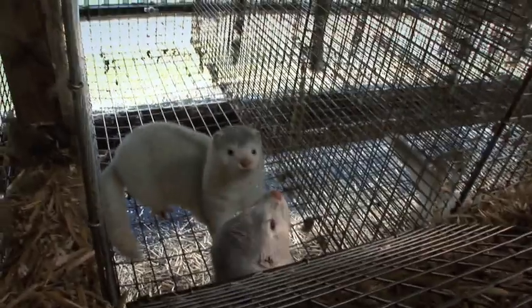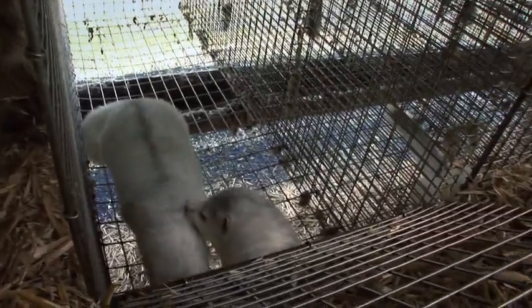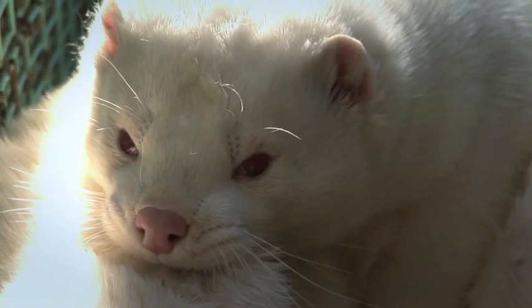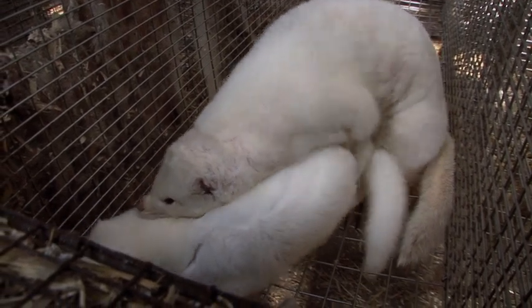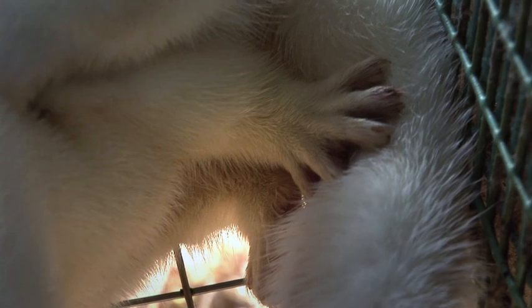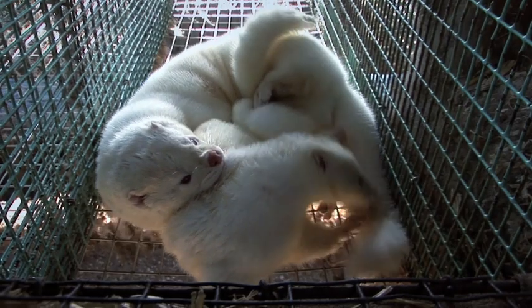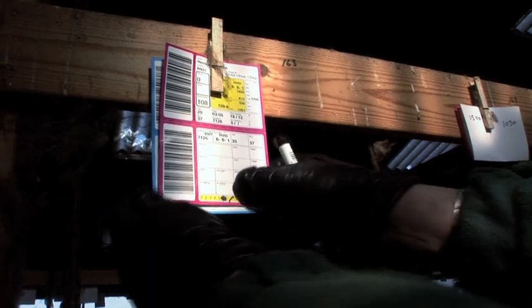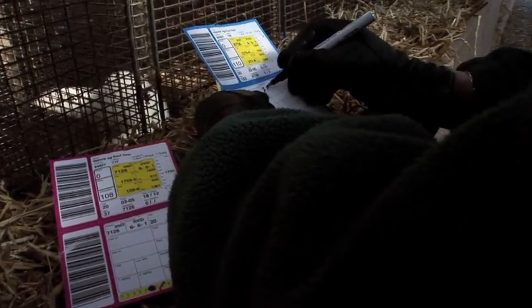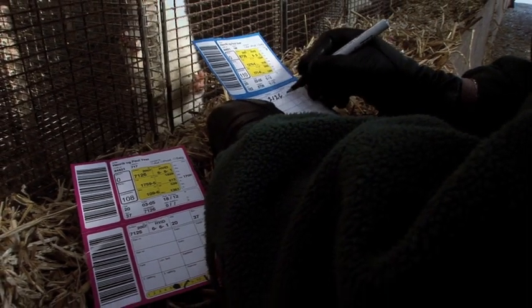Only when the mating is over do the fertilized eggs attach themselves to the womb of the female, and the development of the embryos commences. From this point, it takes 30 days for the embryos to develop. During the entire mating season, the mink farmer keeps an exact account of which animal is being mated with which animal. This is done as part of the breeding program, which means that the mink farmer must know what the mink's family tree looks like.